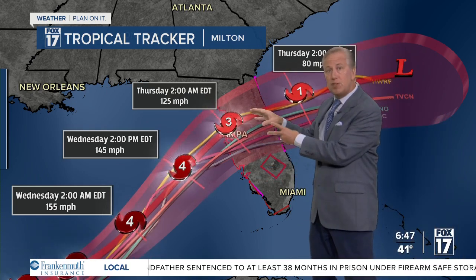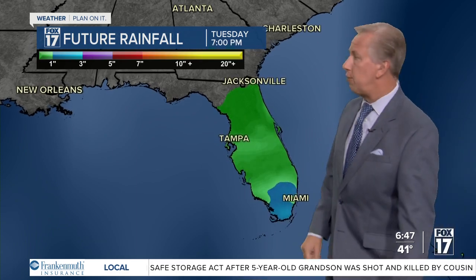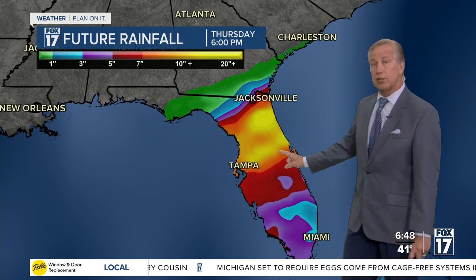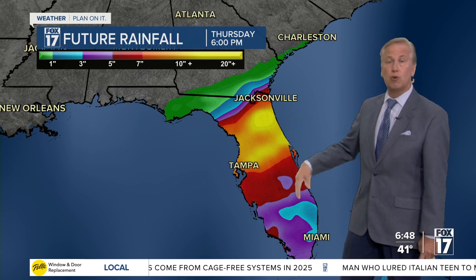Here's the problem. The wind speeds, the 10 to 15 foot storm surge on top of that, and then another 12 inches of rain. You can see the rainfall amounts here as we roll through the animation with this. Most of Florida is going to be under the gun with this. Some areas more than others as far as the rainfall is concerned. But look at that. Anything in yellow is going to be at least a foot or more of rain coupled with the wind and the storm surge.